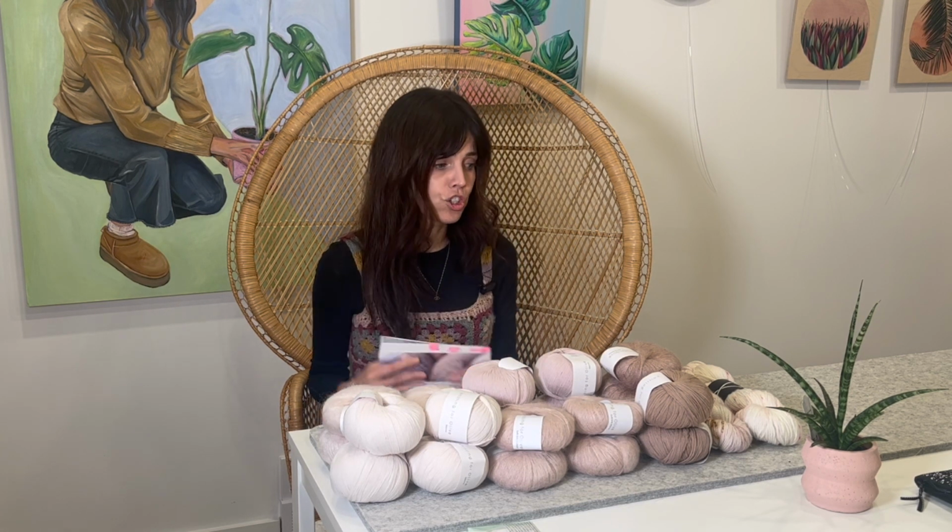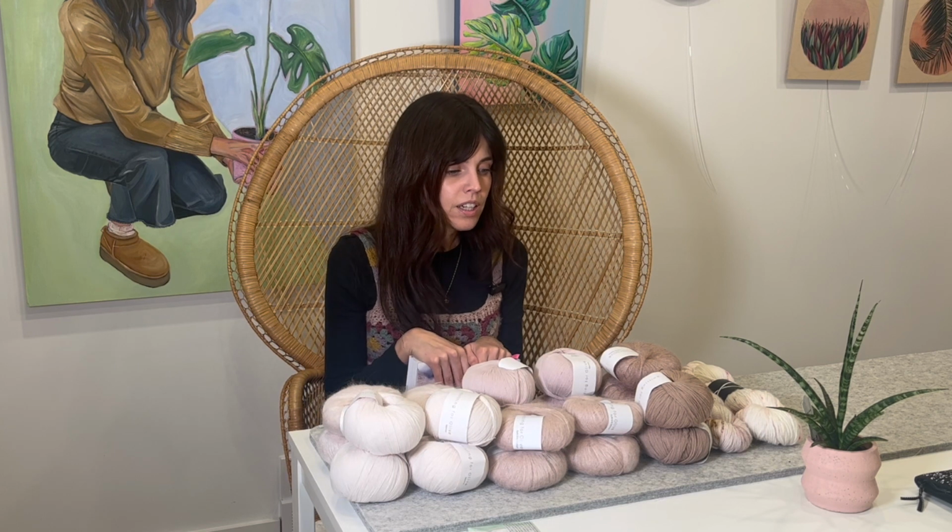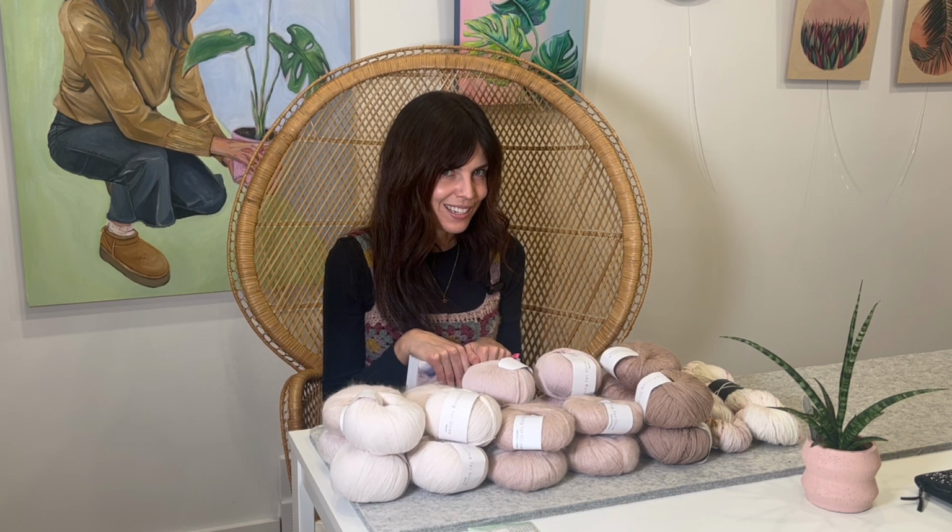but none of them are, I think, too far out of my comfort range. I think that they'll help me grow as a knitter, so I'm excited about that.